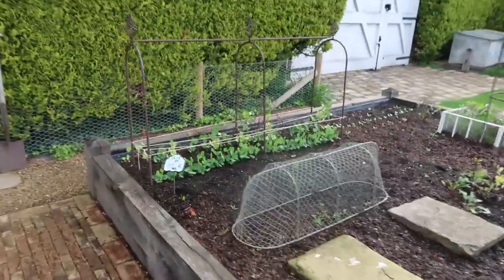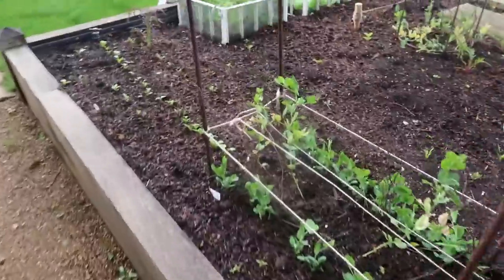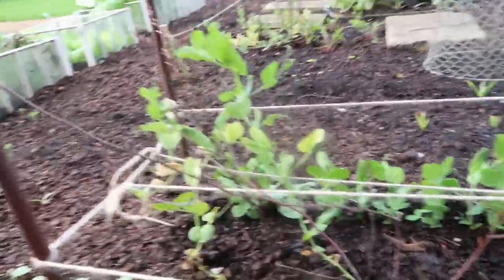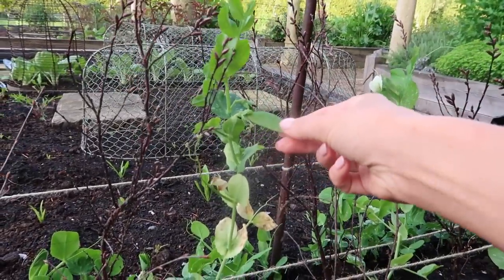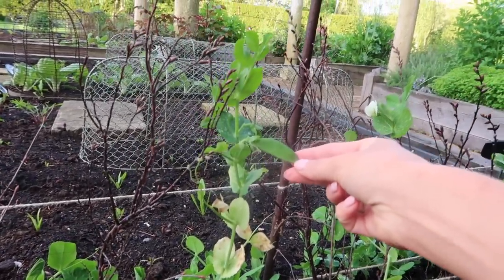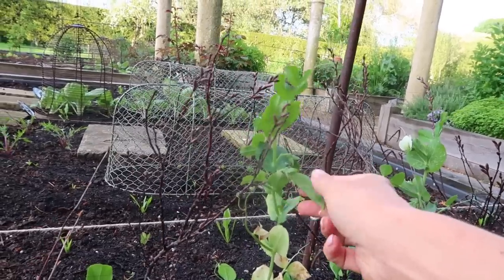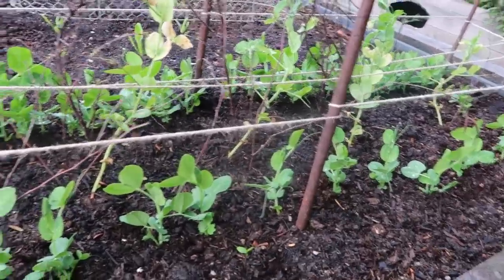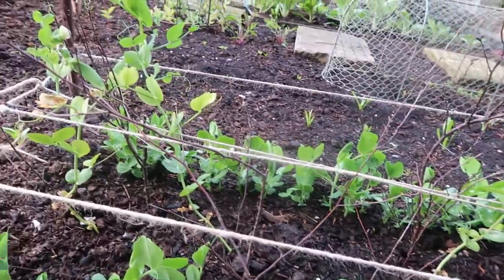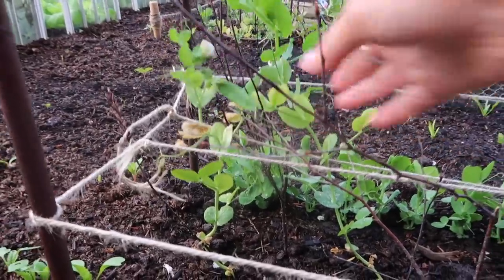And then, very excitingly, I spotted round here. I'm not sure if these are actually peas or mange tout, but I have got my first little pods. I think they might be mange tout, so I might be able to pick those and start eating them. How exciting! And then, as you can see, we've got rows of new peas and mange tout coming through. Another one here. Very exciting.